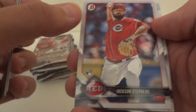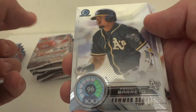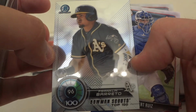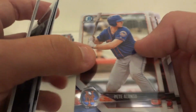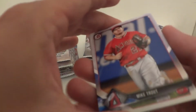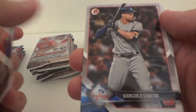Jackson Stevens, never even heard of that dude. Clint Frazier. Brian Miller, Chrome. Franklin Barreto, Scouts Top 100. So that's another insert card. I think he just got picked up by the Rangers. Somebody got picked up by the Rangers that was a big prospect with the A's. Yeah, so far not so bad. I mean, not a bad box. Didn't like the price, but that's what happens when you get a big rookie like Ohtani, and there's a bounty of over $60,000 for his atomic refractor, so it's going to drive the prices up of the boxes.